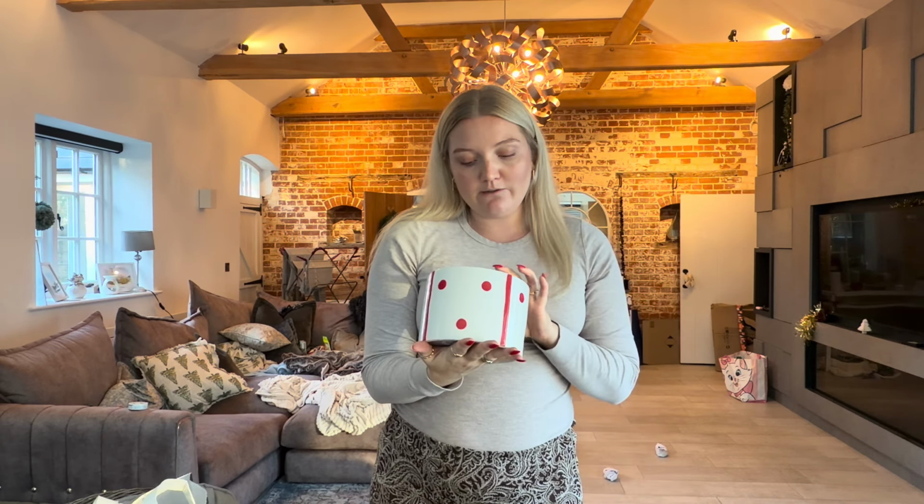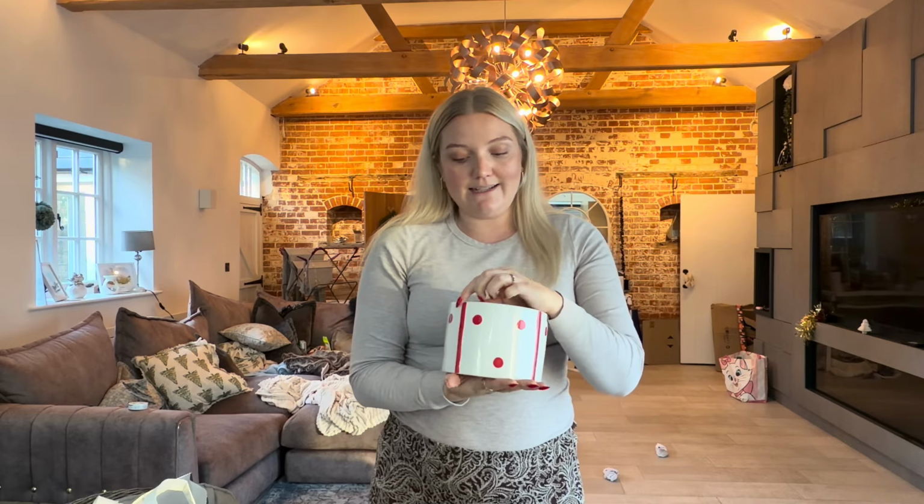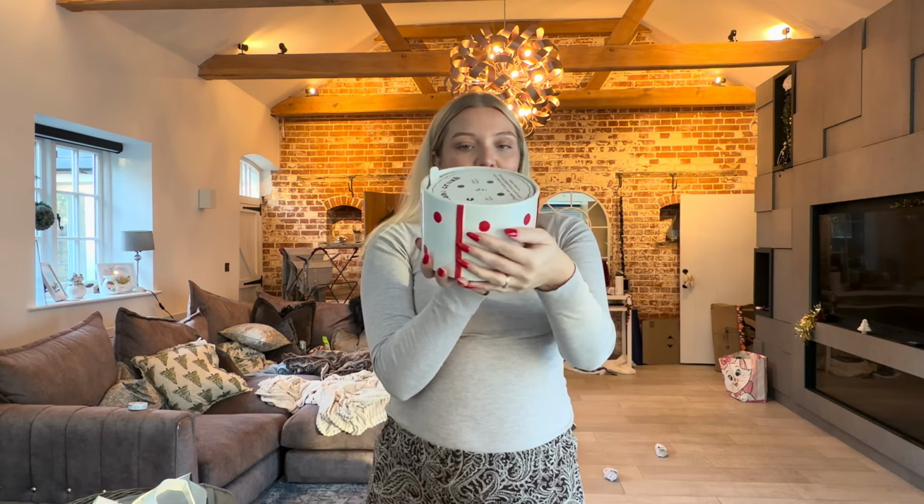It's delightful notes of gently crushed candy canes, gleam over sparkling mint leaf and a zesty orange. And I thought this would be perfect for the kitchen. Not only does it look cute, but it smells really nice and fresh as well to cut through those cooking smells. So that is everything I got from TK Maxx.